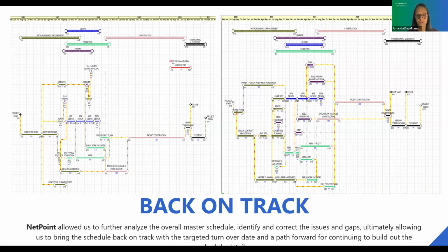As a result, we now had a schedule that got us back on track to meet the committed turnover date, and we now had a higher level of confidence than we previously had that we would be able to actually achieve that date. We also now had a nice one-page summary schedule for the overall project that complemented the more detailed schedule we had in P6, and it also became a means of our leadership and stakeholder communication of the schedule.